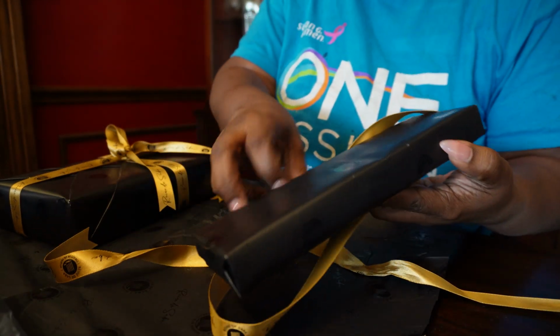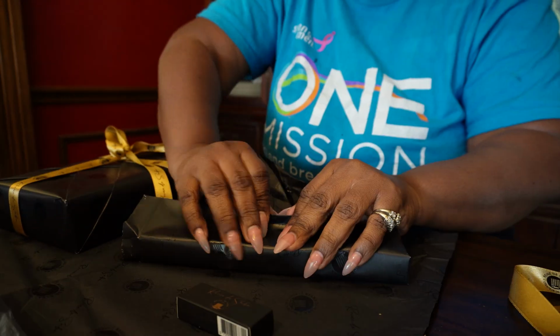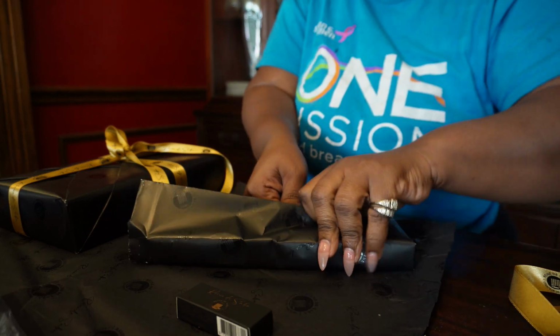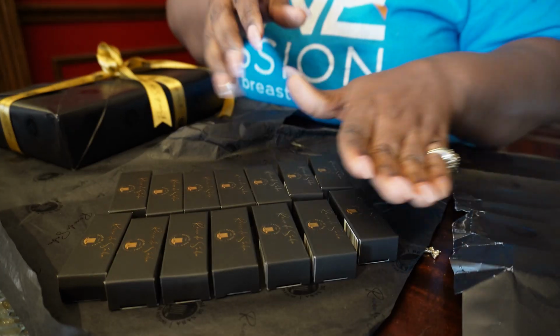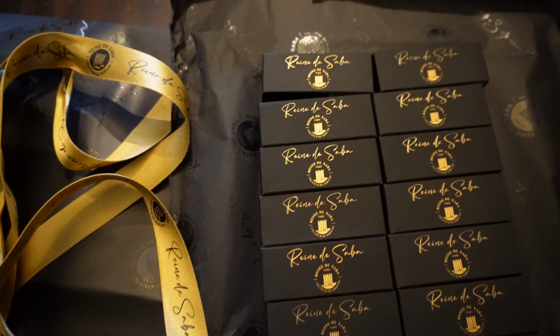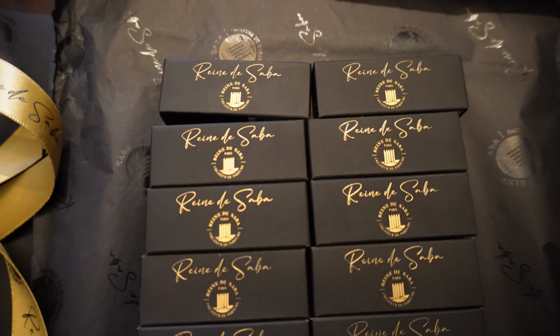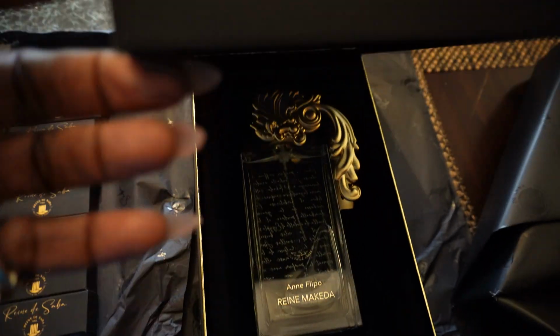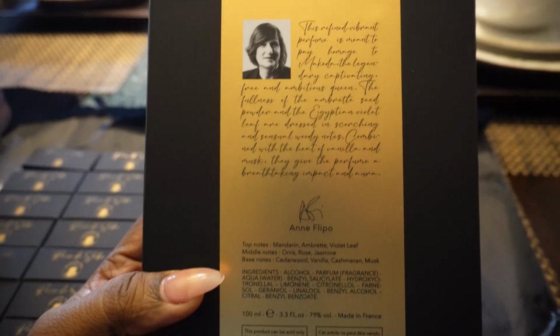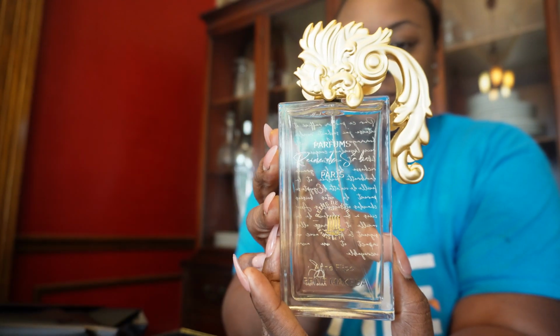I went to Google and typed in some of my favorite notes that I like: bergamot, magnolia, patchouli. I was really looking for another signature scent for me, because I'm so big on signature scents. When I kept typing in things like that, I was getting all kinds of other stuff. So I started typing in things like elegant scents like this, or regal scents like this.